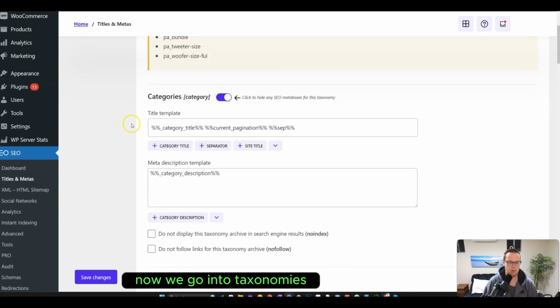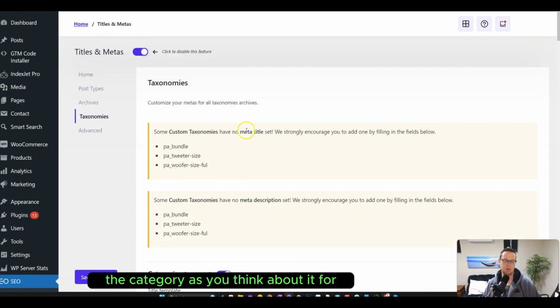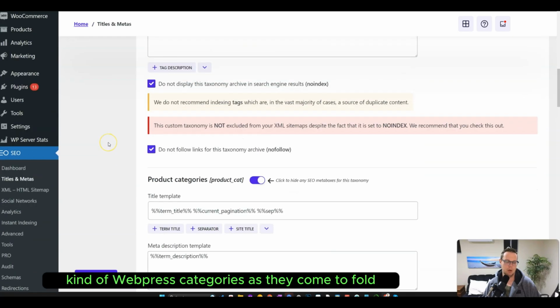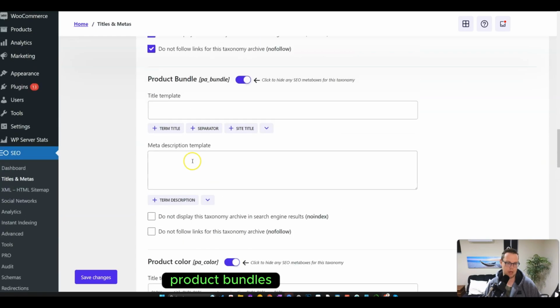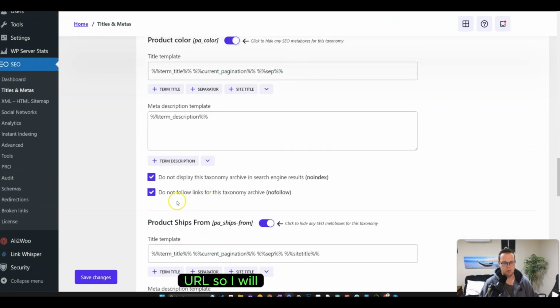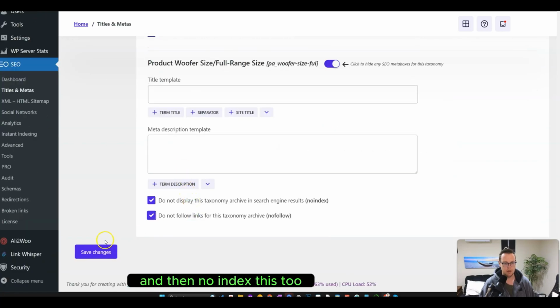Now we go into taxonomies. So this is stuff like your category. This one here, we will also want to no index, and then tags also no index. So the category is not the category as you think about it for product categories. It's just normal kind of WordPress categories as they come default. Here is now the product category, and that one should be indexed. Tags no index. Product bundles, I don't see how that would be a unique URL, so I will no index that and no index all of these other ones here as well. Twitter, yep, no index that, and then no index this too.